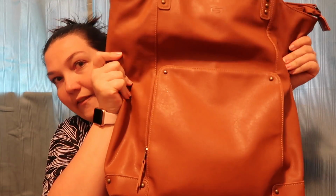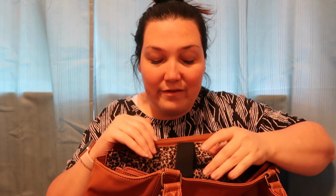Then I'll show you the teacher bag. So it goes inside my teacher bag. And this is my teacher bag, and it is huge, and I love it. It's like a faux leather, and I absolutely love it. It's actually like a computer bag. It has like a leather print on the inside, which I'm not a huge fan of, but it's okay.